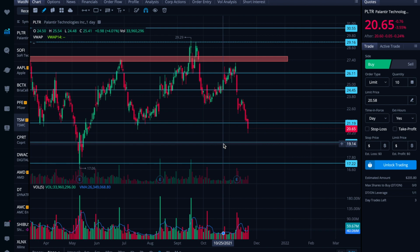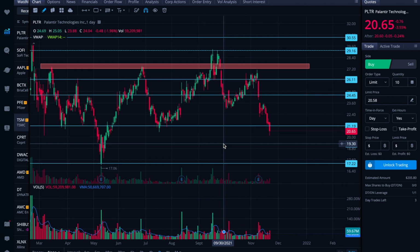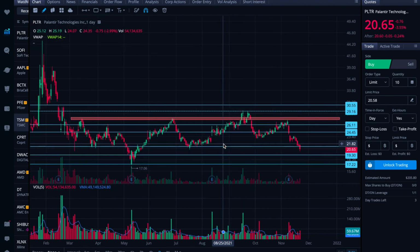But in any case, hopefully it doesn't need that. I'm sure there'll be a lot of folks going out shopping for Palantir if it's coming down into the 15s, unless there's some catastrophic news, of course. But in any case, yeah, it's just sort of where it's situated at the moment, and you've got to take it for what it is.